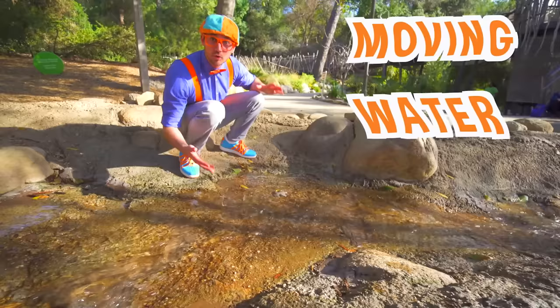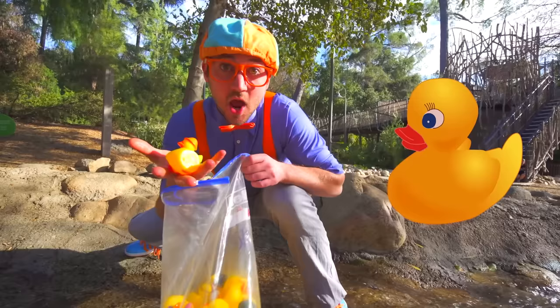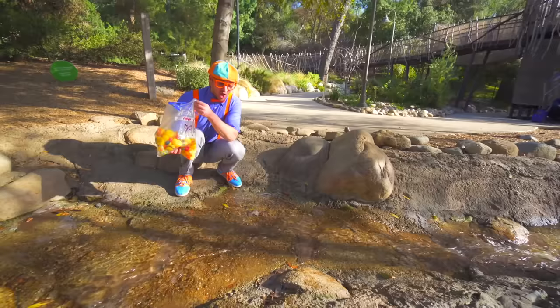Water goes from the top all the way down to the bottom. Oh, check this out. And look at what I have. A bag full of rubber duckies. Rubber duckies float. So if I put them right here, they'll go all the way down to the bottom. Watch. Ready? 3, 2, 1. Yeah!